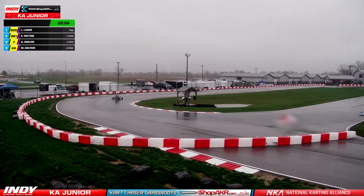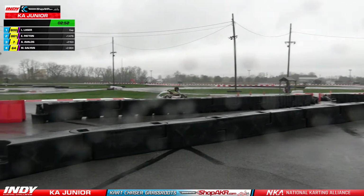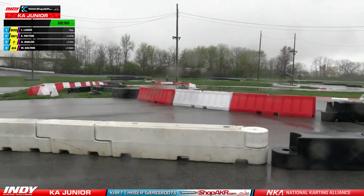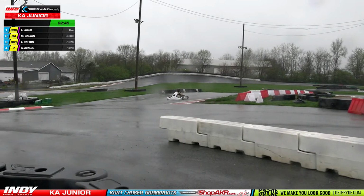You get to see some of the rain puddles and the rooster tails just kicking up around this racetrack too. That's going to make it interesting if people are going to be able to maintain the racing line, if they're going to be able to stick to the racetrack with these rain tires.